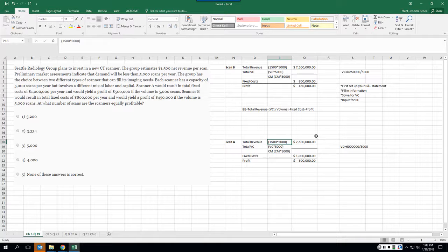So based on the volume of 5,000, which these fixed costs and profit were based on, and knowing that we're going to get $1,500 net revenue per scan, we can go ahead and start to calculate our total revenue, which turns out to be $7.5 million. Now that we have that information, we can start working backwards to fill in our variable cost and our contribution margin.